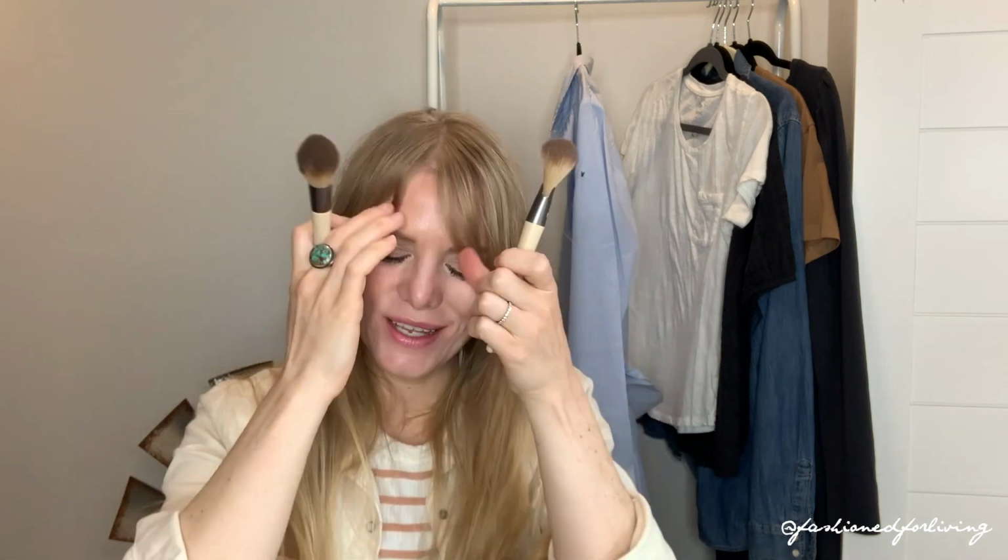So I used this today for my contour. I don't pretend that I know anything about makeup or applying it, but this is what I used, and I was happy with the control. This definitely lays on the color more pigmented than the brush that I usually use for my bronzer. Usually I use a Real Techniques big fluffy brush. So that being said, this blended it out okay. It just definitely packs the color on a little bit better.